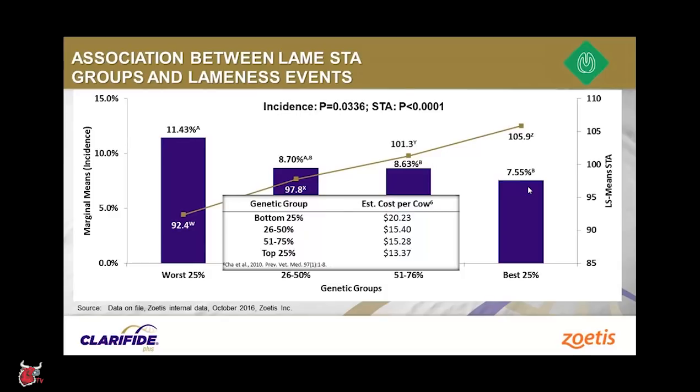And this will continue to evolve and get better as time moves on because these are young animals. The lameness takes a long time to develop, and we expect that these differences become larger moving forward. In terms of economic costs, to date, these cows would have incurred $20.23 in the bottom 25%, whereas the top 25% have incurred costs of $13.37.